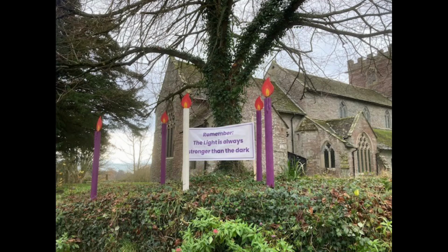Talking about Advent now, and Advent candles in particular. So if you can't go to church over the next few weeks, you will miss the lighting of the Advent candles. Fear not, though, because you might just spot one while you're out on a walk.